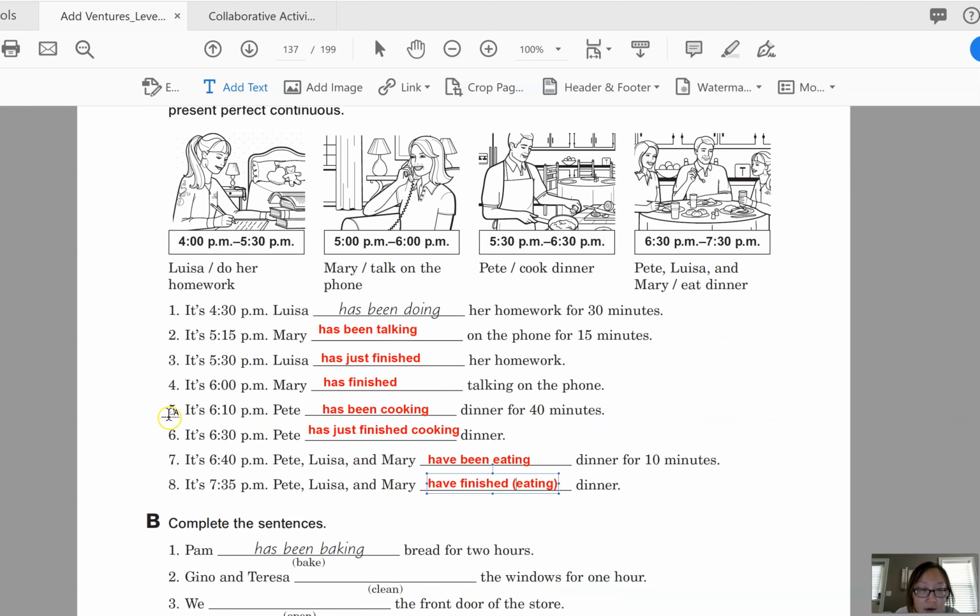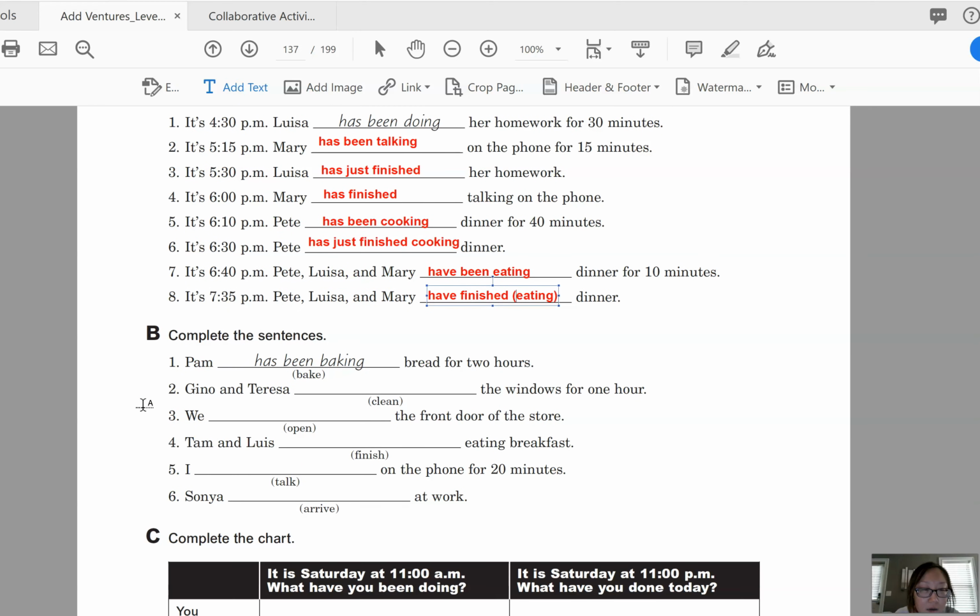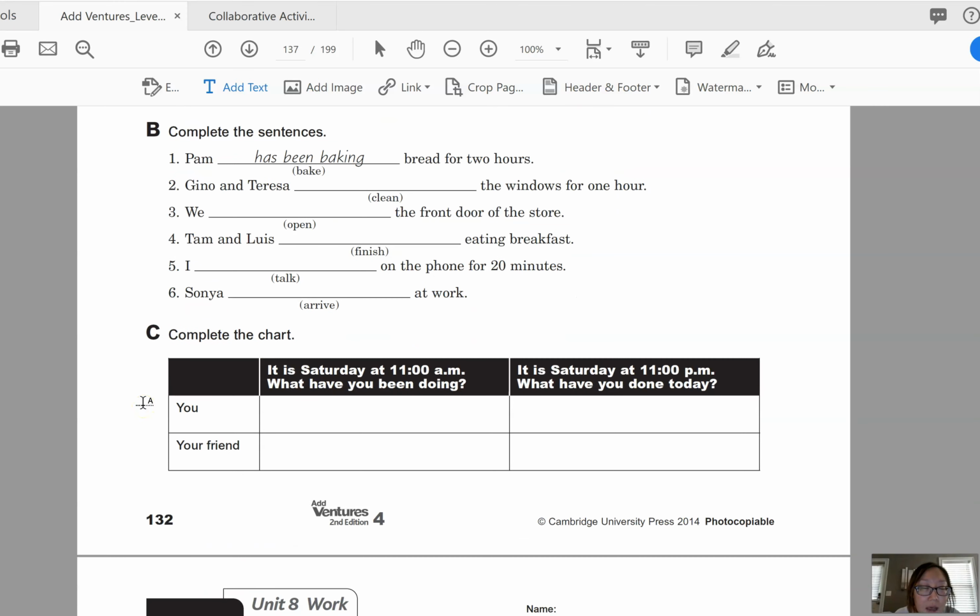And let's go ahead and go on to the next activity. So letter B, complete the sentences. Pam has been baking bread for 2 hours. And again, this is a big hint, for 2 hours. Okay, so I'm going to give you some time to complete this activity. So you can pause the video and continue when you're finished.